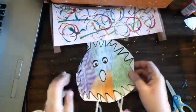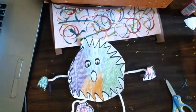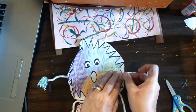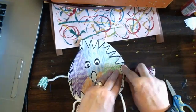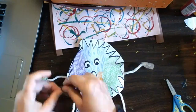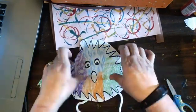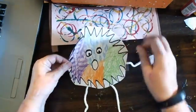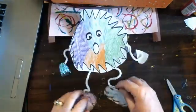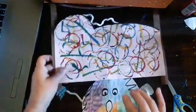And so now we have our bed, then our monster, and his arms. His arms need to be taped on the side. So we're going to put one piece of tape on the front like this, and one piece of tape over here so his arms stick out on the side. And then you can see his feet right here like this.